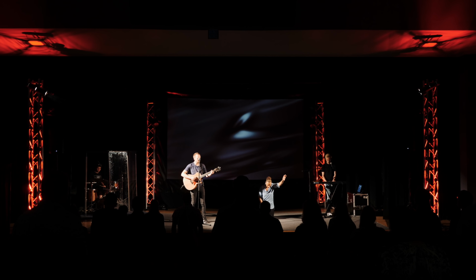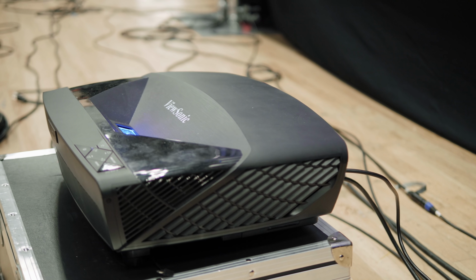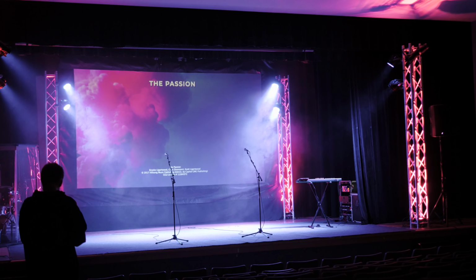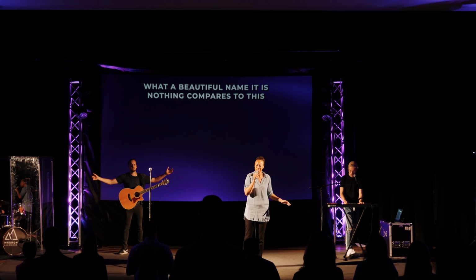We love using a widescreen and short throw projector as our background at our church because it is visually pleasing, it's budget friendly, and it can complement our lighting rig with backgrounds, and it's very useful for displaying both lyrics and sermon slides. At the end of the day, every church is going to be different.